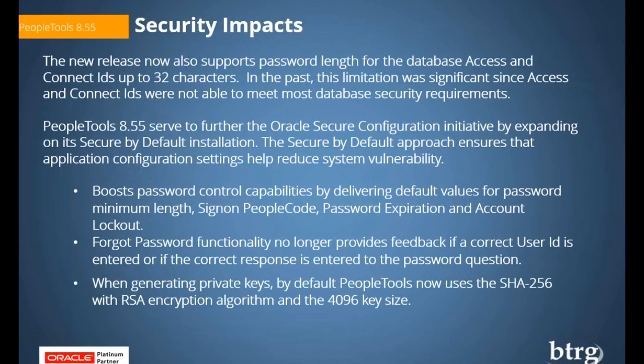The forgot password functionality also no longer provides any feedback on whether you put in a correct user ID or a wrong user ID. The only way you will know is when you receive that email. So this certainly protects against programs or users that continuously put user IDs into the password functionality until they get a hit. It would be the email that confirms it.